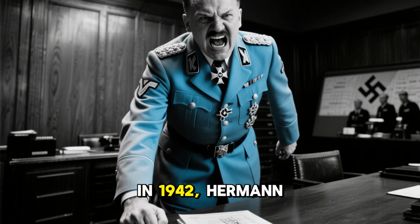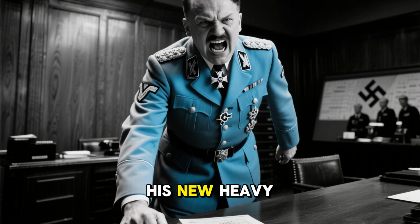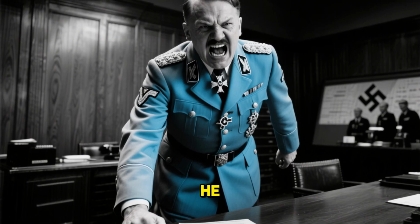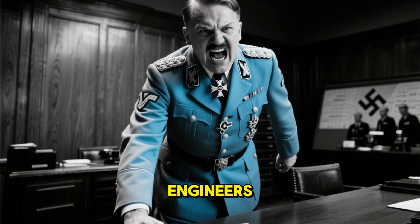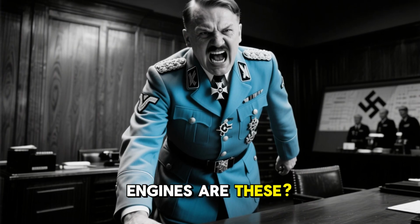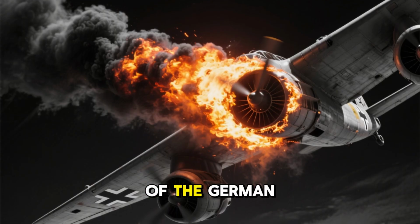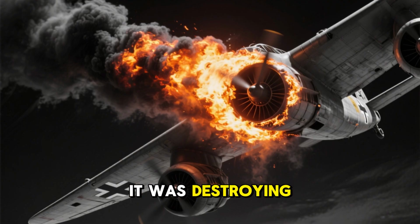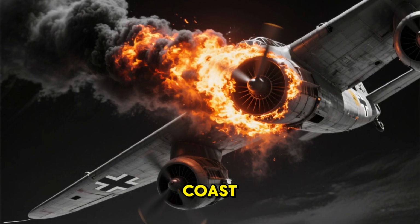In 1942, Hermann Göring, the head of the Luftwaffe, received a report about his new heavy bomber, the Heinkel He-177. He read the casualty statistics and famously screamed at his engineers, "What kind of engines are these? Are they welded together?" He was furious because the pride of the German bomber fleet was not destroying London or Moscow. It was destroying itself, often bursting into flames before it even reached the enemy coast.